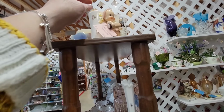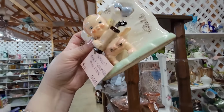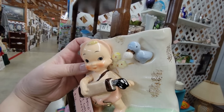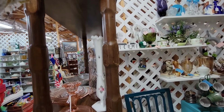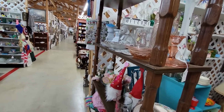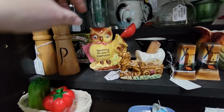Look at this little guy up here. Oh my gosh, look at him. He's 12, but he's a baby. He's got his little diaper on with his golf clubs, and look, the little bird has the golf ball. That's adorable. I can't really do $12 on it, but it's different. That's what I like about it. Spooning for you in Kentucky.